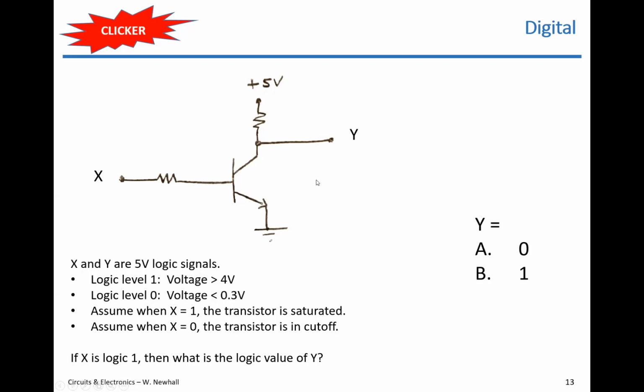So X and Y are 5-volt logic signals. The logic level 1 means the voltage is greater than 4 volts. Logic level 0 means the voltage is less than 0.3. So you can assume that when X is equal to 1, or greater than 4 volts, the transistor is saturated, and when X is equal to 0, the transistor is in cutoff. Okay, so then if X is a logic 1, then what is the logical value of Y? So take 30 seconds and try that.